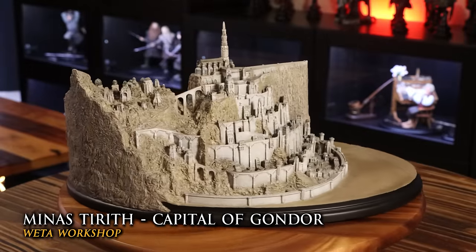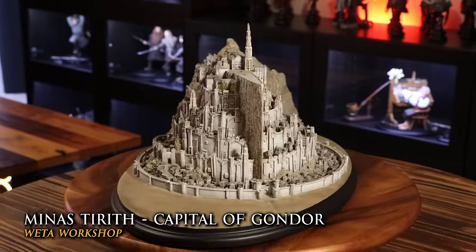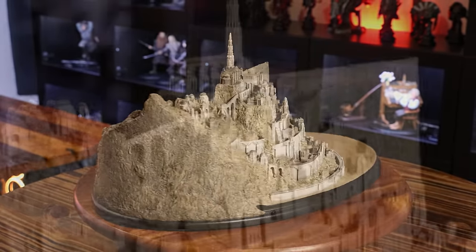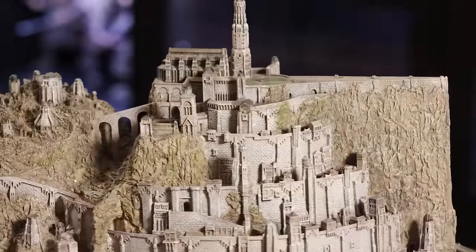Next was a long sought after piece for me that was luckily re-released by Weta, the capital of Gondor, Minas Tirith. So much detail in this one.